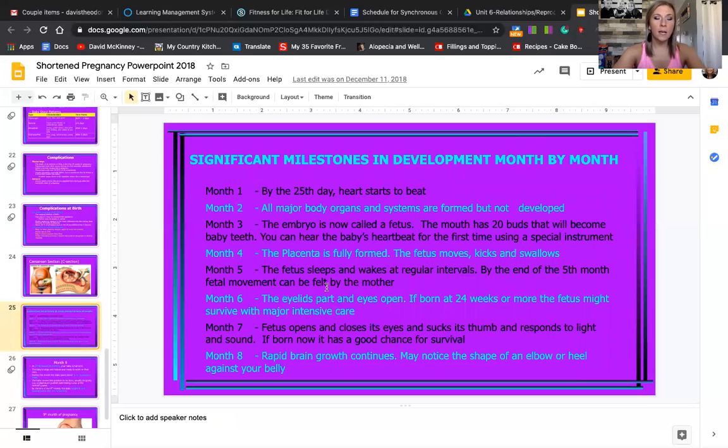All right, so these are significant milestones in fetal development. It was a lot longer, but I shortened it a bit just to get through this. So the first month, by the 25th day, the heart starts to beat already. It's pretty awesome. You can't hear it yet, I should say. Month 2, all major organs and systems are formed but not developed.